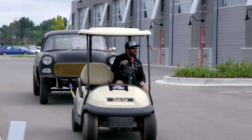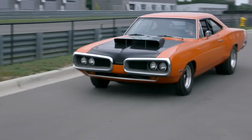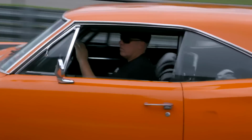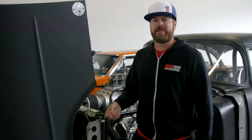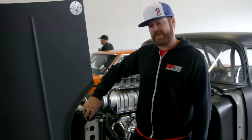Now it's down to me and Finnegan. We still have some wrenching to do before we can go head-to-head on Woodward Avenue. So last night, we're ready to go. We fixed the trans, the engine runs. Right before we go to take off, we decided to check the water level in the radiator, and this is what we found. Milkshake in a radiator.